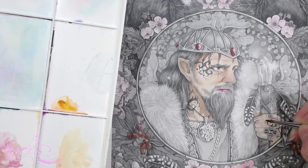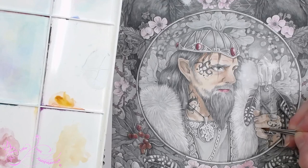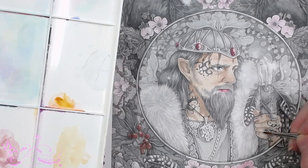So what's everybody colouring? Is everyone doing Halloween images, or have we got some that don't do Halloween? I know some don't. That's okay.